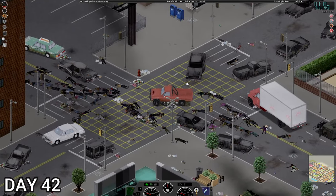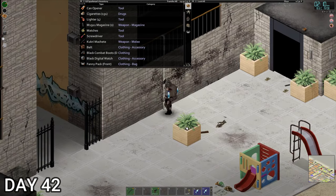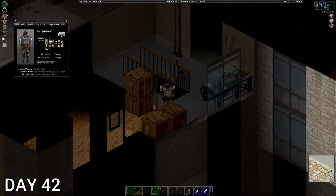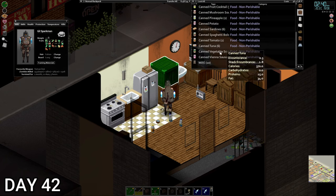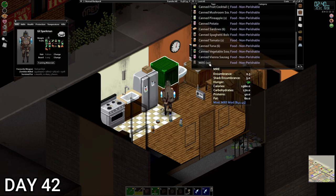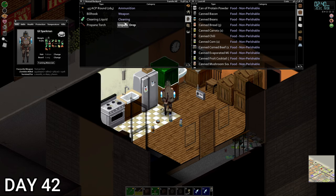All right, let's get out of here. All right, we are home. Time for a cabbage salad. Actually, our calories are dropping. We could do some high cal stuff. I don't know if we've got any, to be honest, though. The MREs, they're sorting us out. They give us nearly 2,000 calories, so that's pretty good. So yeah, we're going to have to be eating them now.